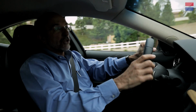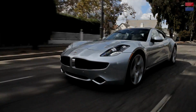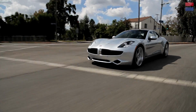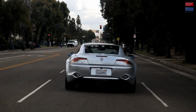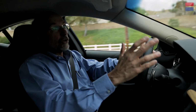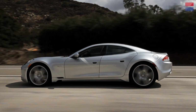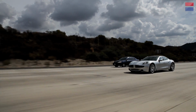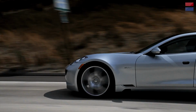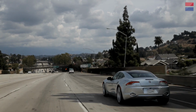The environmental part is much the same. The real benefit of the Karma depends on how you use it. If you tend to do a lot of short trips and you plug the Karma in religiously, well, it's going to spend most of its time on electric power and you'll hardly burn any gasoline. Legitimately great. On the other hand, if you go on long trips, well, there's only about 28 to 35 miles, depending on how you drive it, of electric range. And if you go on a 300-mile trip, most of that is going to be burning gasoline. And on gasoline, it doesn't get any better mileage than any of the competitors. So the environmental part is heavily dependent on your own duty cycle of the car.